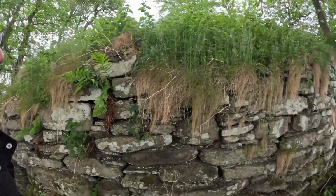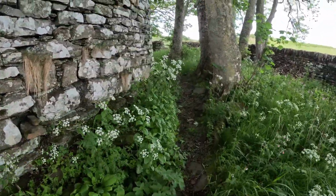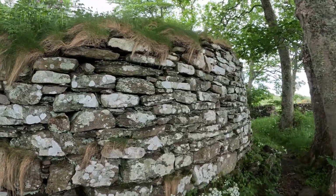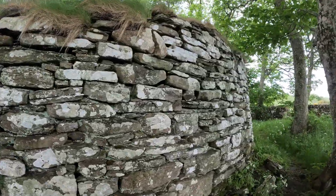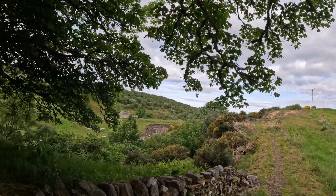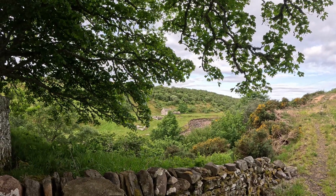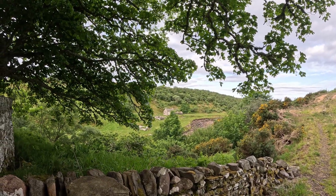I'm just going to follow this broch around. You get a real understanding of how it's built. You see people have walked around it like myself. And you can just see the layers of all the stone that they would have collected. But in the distance, you may be able to see what we're going to go and explore next. And that, you'll find out in just a moment what that is.